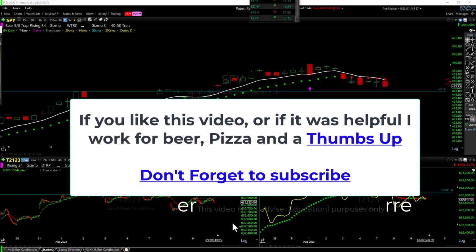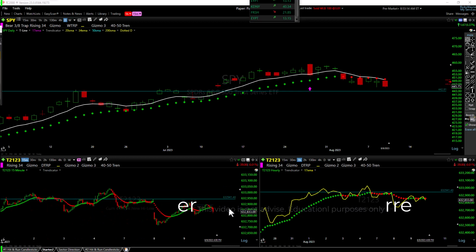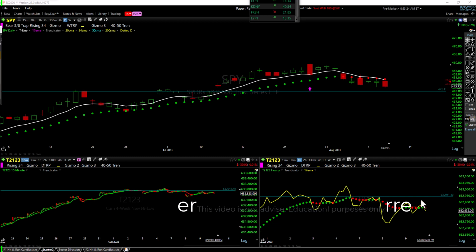Then I come down here, and I love this tool. Right here, it's T2123 is the name of it, and you can see that the 15-minute is quite bearish, and this is quite bearish. We need to turn up and show some strength, and right now I'm thinking it needs to be above that level right in here. Here's the hourly. This might be a little easier to follow.